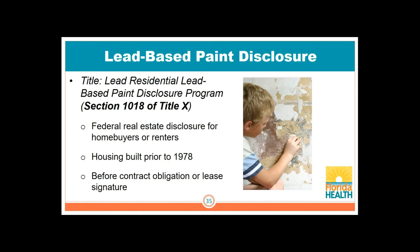But another major source of exposure has been lead-based paint. That was used to increase the durability and the color selection of paints. They used this quite heavily up until it was banned by federal law in 1978. So homes that are built prior to 1978 likely have lead-based paint in them, and there's a law that requires residential disclosure for home buyers and renters, and this is required before contract obligation or lease signature.